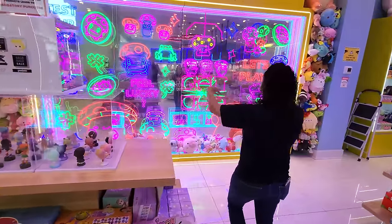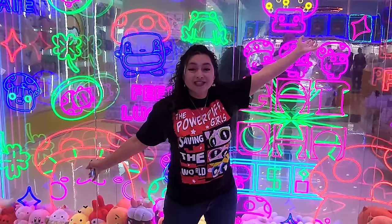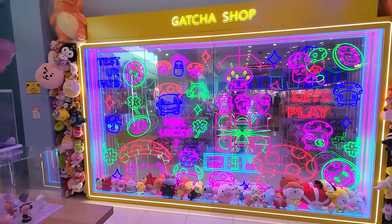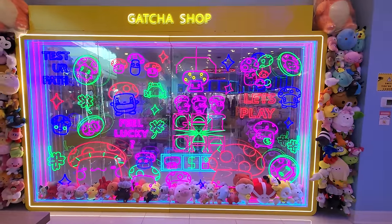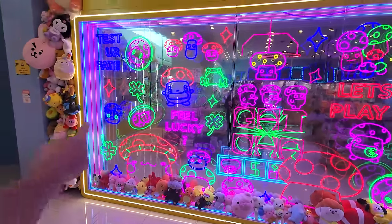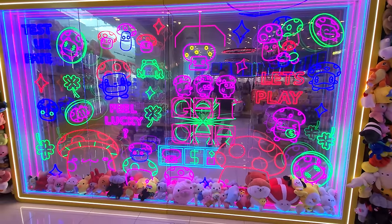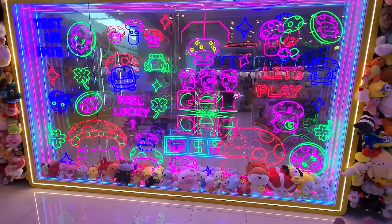But the coolest thing here is this wall. This sign is so cool. It's more than one sign. It's like 17 different signs surrounded by different stuff. Toys has the name up there. Feel lucky? Yes. Test your fate? Okay, I guess. Has a claw machine picking up a toad wannabe there. It says Gatcha right there. I'm telling you guys, this is super cool.